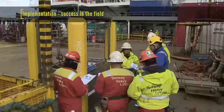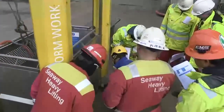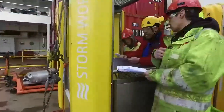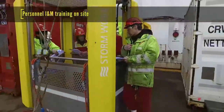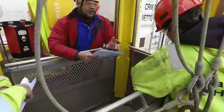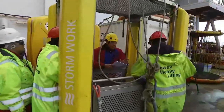With the Stormwork, it's a light device, it's easy to turn. It's a very safe and comfortable basket, and the guys really want to work with it. We are using the Stormwork basket, and we are really happy with it. It's a good device.